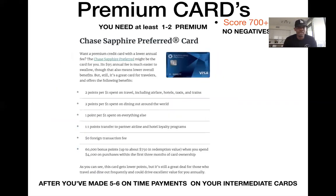All right. So now we move to premium cards. We have one starter card. Some of you might have a few. We can't close them, so we just got to keep them open. We have at least 1 to 3 intermediate cards. And then now we need to start building our premium cards.